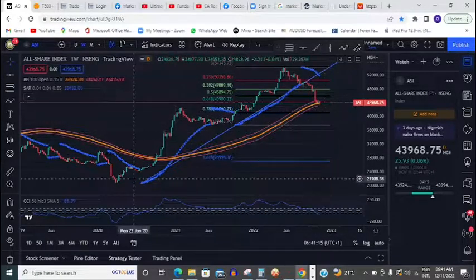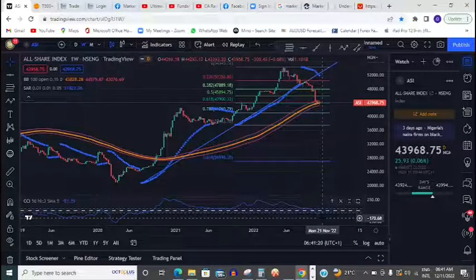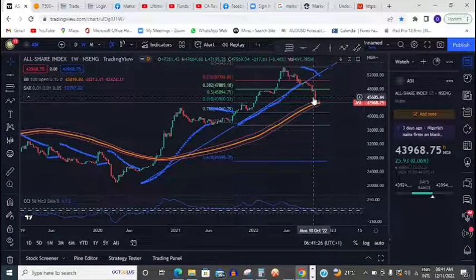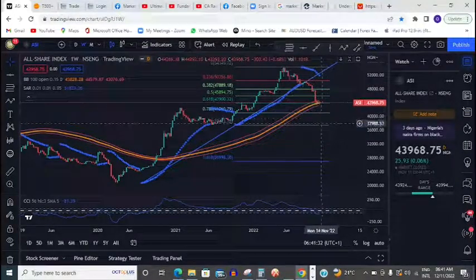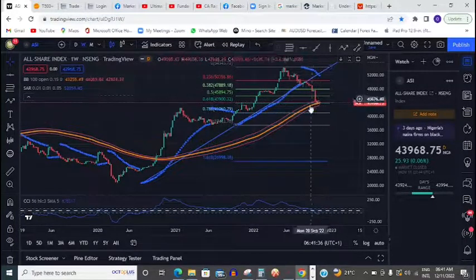Actually, the trend line is broken. CCI has crossed to the negative side. I can see that we are currently at minus 81, and you can see for 3 weeks now it's been a very small candle. 1, 2, 3. The first candle, these are just indecision at a support.